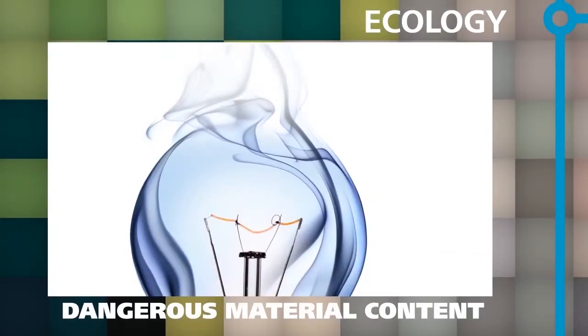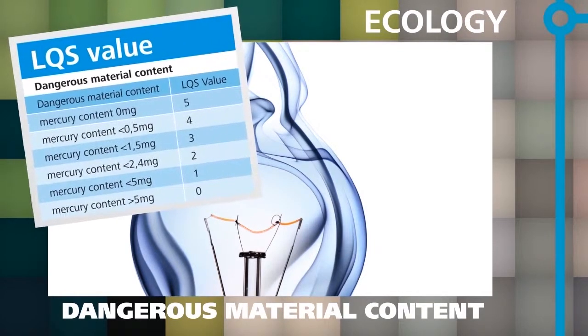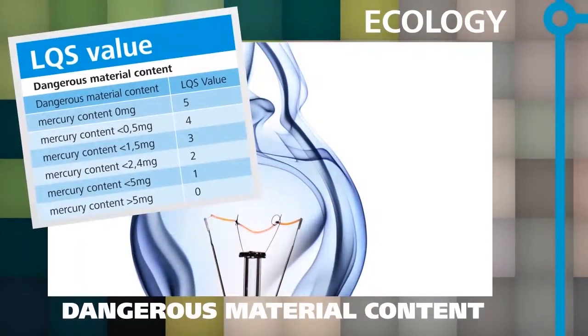Dangerous material content. The most problematic parts of lamps are heavy toxic metals like mercury and lead. These metals are found in fluorescent lamps. From the point of view of dangerous material, it is LEDs that do not contain any mercury at all while being highly efficient.